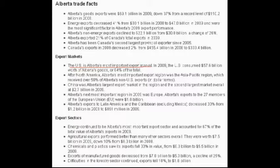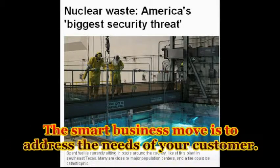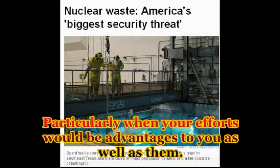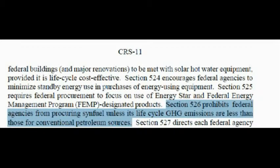Placing spent fuel in a deep oil sands formation to foster production would provide a massive economic benefit to Alberta, which is the best way to address the NIMBY factor associated with high-level waste. This is also one of the few ways Alberta can produce its resource in compliance with Section 526 of the U.S. Energy Independence and Security Act.